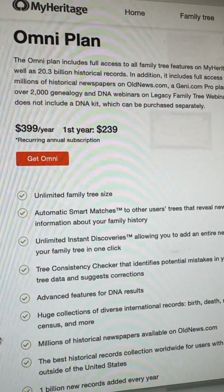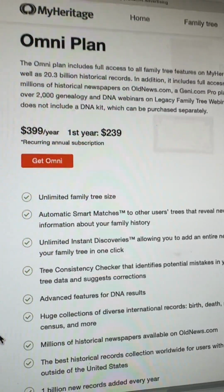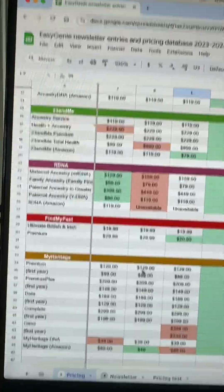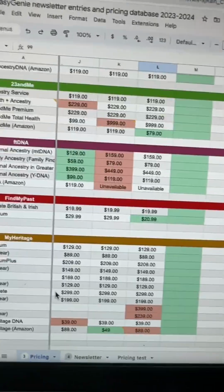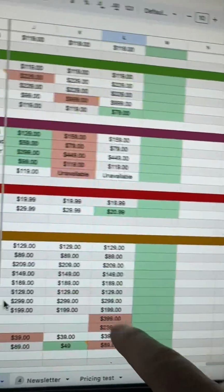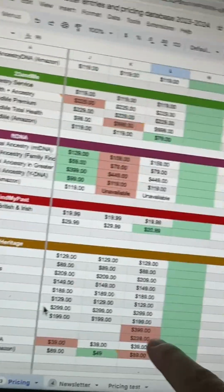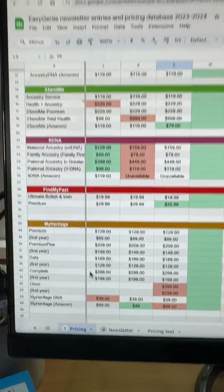The only other company that really, Ancestry has like their what's it called, World Plus, or they have their gigantic plan. And also 23andMe has a huge plan. It's like $1,000 or something like that. But it looks like MyHeritage is going all in on the big plans that have everything included, like premium price as well. So that's interesting to see. The price is $400, although they'll give a discount if you're doing it on a longer term plan for the first year. It's $239. So that's the summary. It's kind of a busy summary.